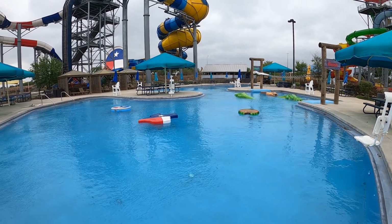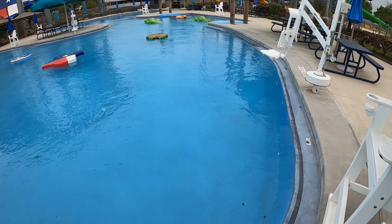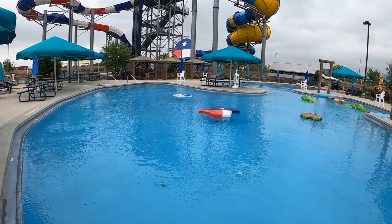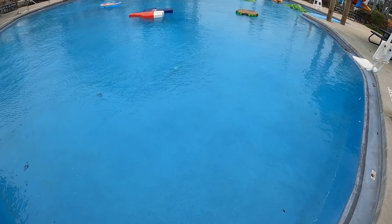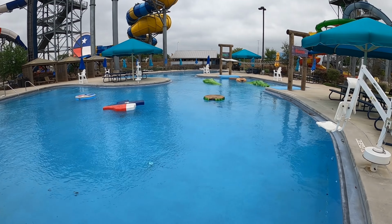This is the activity pool now. She is good and cleaned up. Nice and clear. It's been like this for a few days. I just haven't had a chance to get out here and take some video. But here we go. She's ready to go.